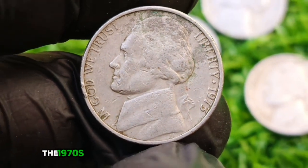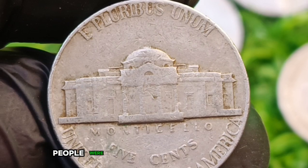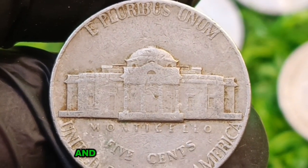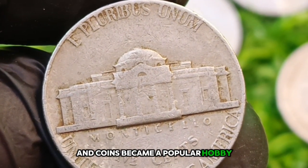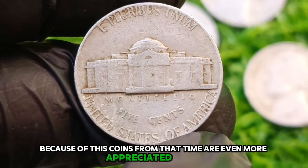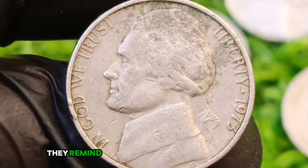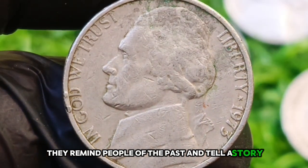The 1970s were a time of change and style in America. People were starting to collect more things, and coins became a popular hobby. Because of this, coins from that time are even more appreciated today, especially ones with errors. They remind people of the past and tell a story.